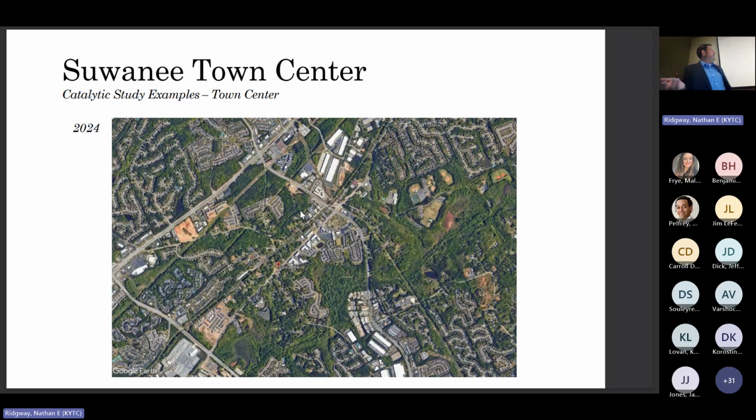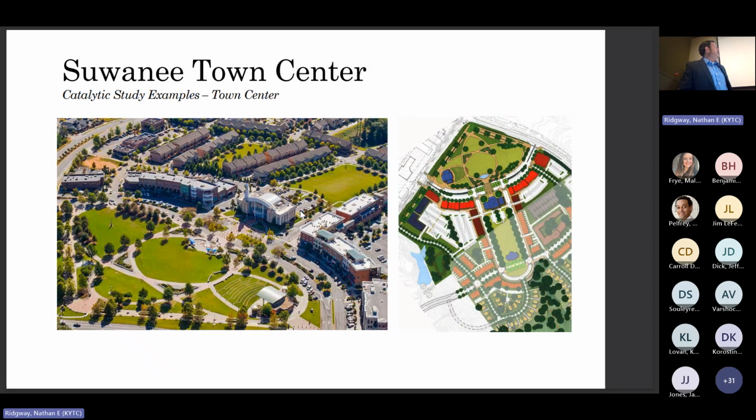The other thing about the LCI program I should have said is the intent was to leverage private investment. So all the development is obviously just private developers coming in, once the table's been set with the improvements to the transportation network and the quality of life network. So that town center, that's an aerial view. That was our original plan, and then you can see it built out.